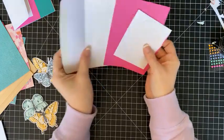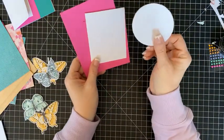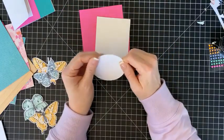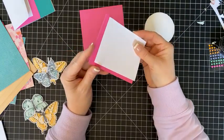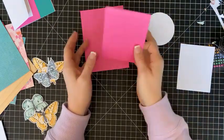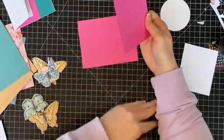Okay, so, and you guys can see, again, so sad that the Stitched Shapes are retiring. I have another set of those on my order because I want to make sure that I get an extra set, and they are back ordered as well.